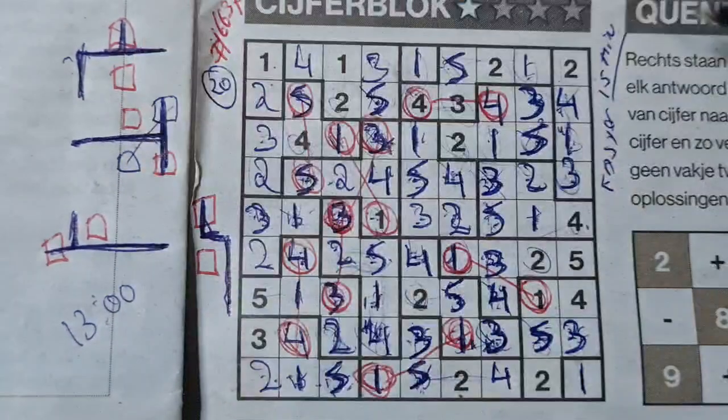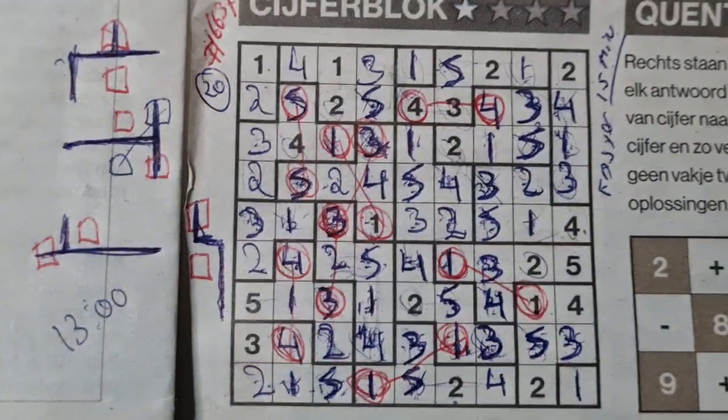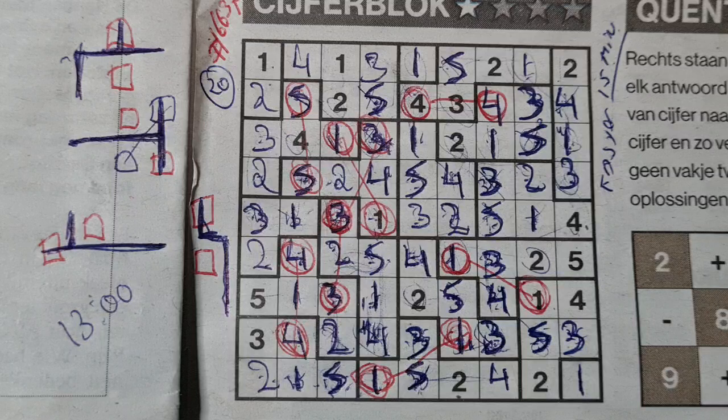Told you I need to be faster than 50 minutes. We solved it again, and I like this one, yes, I really do. Do you think so? Thumbs up, otherwise thumbs down. You can also download this PDF file, so you can solve it by yourself.